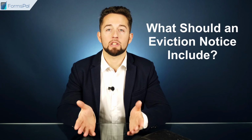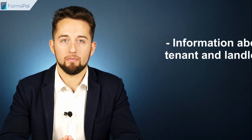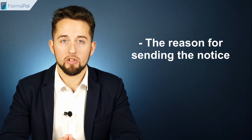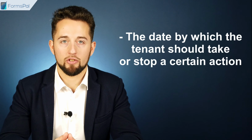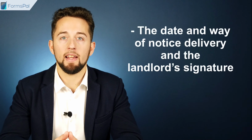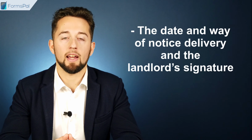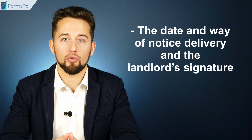What should an eviction notice include? Information about the tenant and the landlord. The reason for sending the notice. The date by which the tenant should take or stop a certain action. The consequences of non-compliance. The date and way of notice delivery and the landlord's signature in the form of certificate of service attached to the notice.